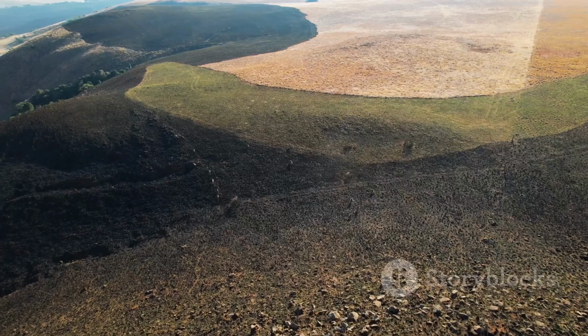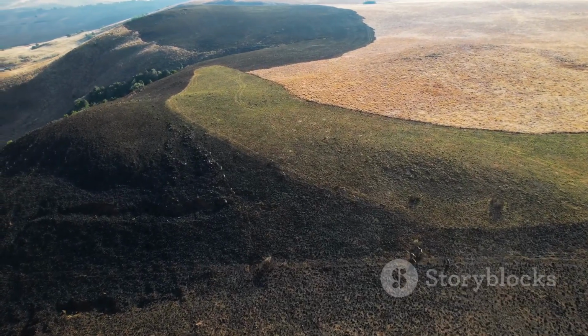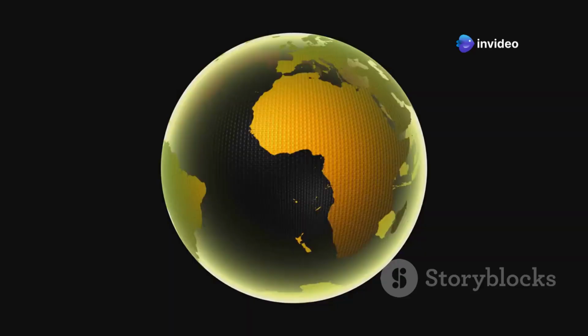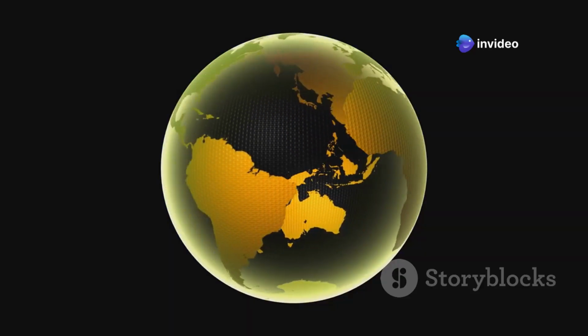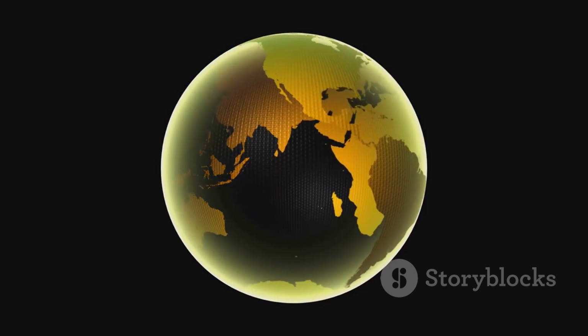In some regions like the East African Rift Valley, tectonic activity is actively pulling the continent apart, gradually leading to the formation of a new ocean. Understanding these processes helps us appreciate the dynamic nature of our planet and the incredible forces that shape the world we live in.